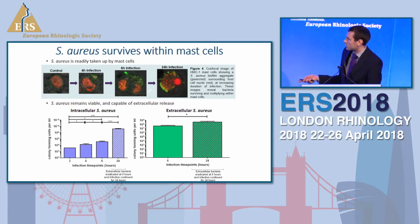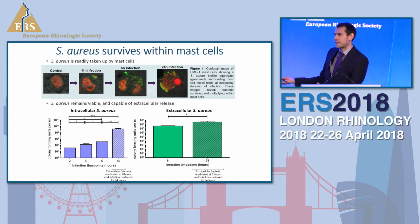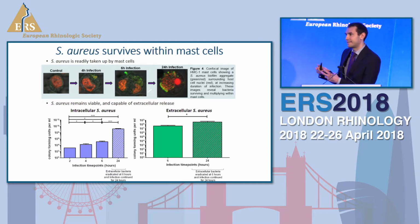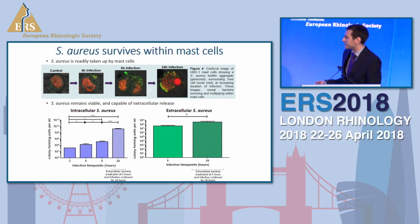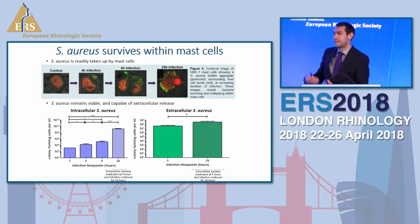When looking at enumeration of bacteria, we've done some experiments looking at the intracellular bacteria. So this is colony-forming units where we take the cells, we wash away all of the extracellular bacteria, and then we plate the intracellular bacteria once we've lysed the cells. As we go up the infection time points, there's more and more bacteria, which is viable, live bacteria, capable of being released. What's also interesting is when we eradicate all of the extracellular bacteria at 6 hours and continue the infection for 24 hours, there's still an increase in the number of viable intracellular bacteria.